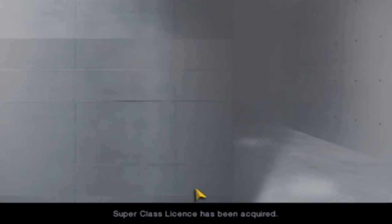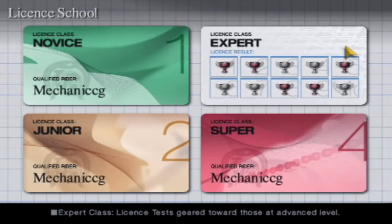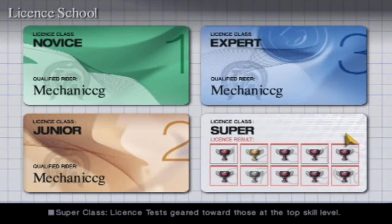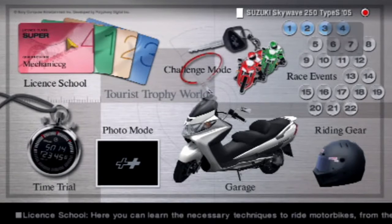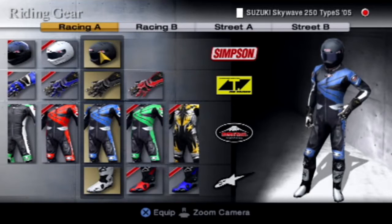What do we get now? We got a load of riding gear we must do. Absolutely loads of it. But that is it. That is all the super licenses done. All of the licenses done with varying results. We got a surprise gold as well for the super, which is pretty interesting. But let's go to the riding gear, because this is probably the last time we're going to check this at all. So let's see, what have we unlocked?